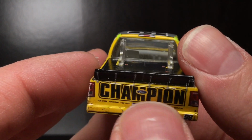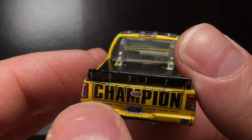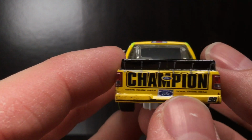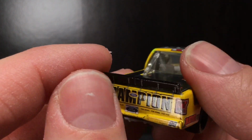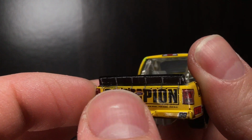So you got Champion right there with the Ford badge. You got For Work, Home, Play, whatever. I guess that's their slogan. Look at all the dirt and grime on the back end of this truck. My God, and I just love the spoiler decals right there. I love how they put that on the 164s. Very sharp stuff right there.